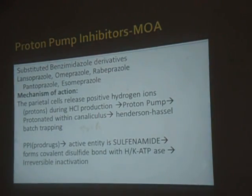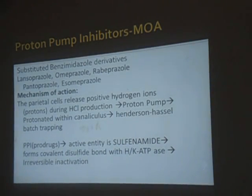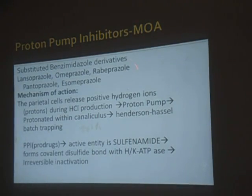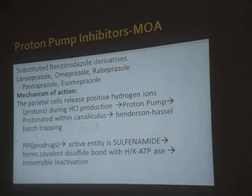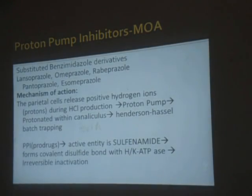All the drugs in this group are prodrugs. Remember, what is a prodrug? It needs to be converted to its active form for its action. These drugs are called substituted benzimidazoles. Remember this term. Lansoprazole, omeprazole, rabeprazole, pantoprazole, esomeprazole, and now we have elaprazole also.